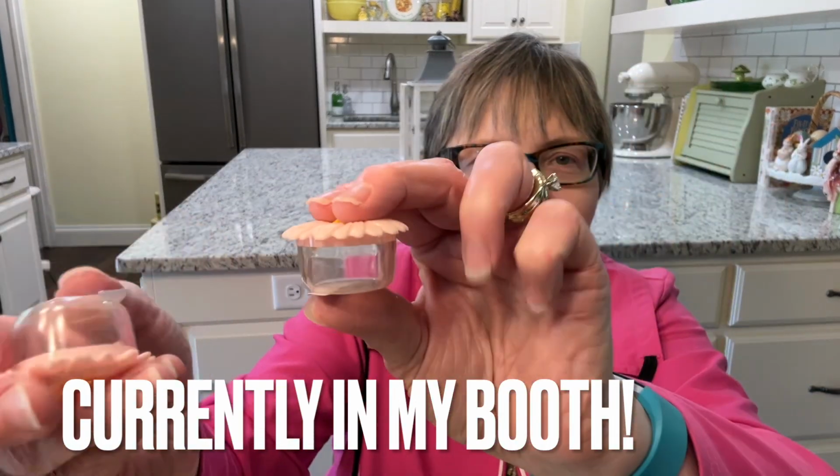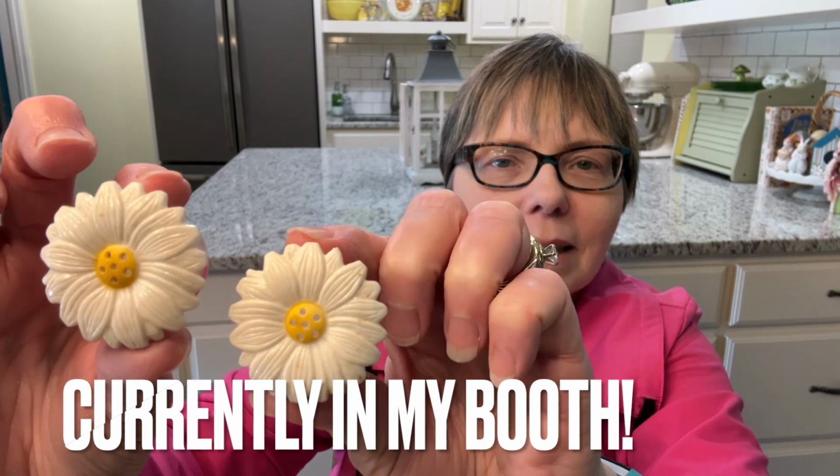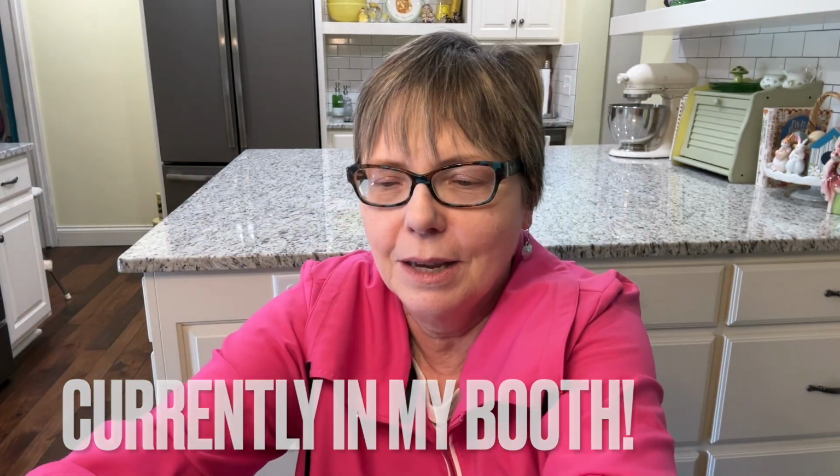Okay, what else do I have to show you? Ooh, these are darling. They're little salt and pepper shakers. Let me put it back together. The lid came off. I don't want to break this. I have to be careful. There we go. Okay, there's two in a set, of course. I have the pink flowers with the yellow center. These are just little teeny tiny plastic salt and pepper shakers. And then I also have the white with the yellow daisy look to them. Aren't those cute?